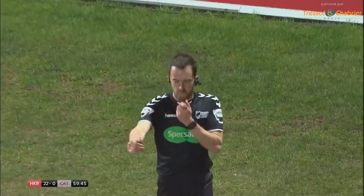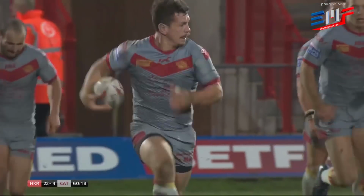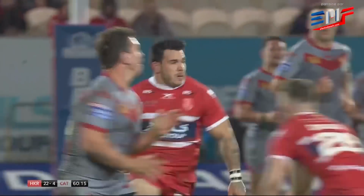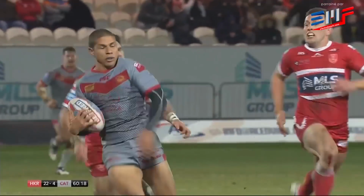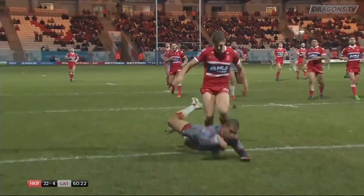His first... And David Mead knows exactly what Greg Bird can do. When he just comes up with that little step, he knows that his teammate's there. When it's time to transfer the ball into 2 hands, he does that and gives it to the man who's a lot quicker than him in David Mead.